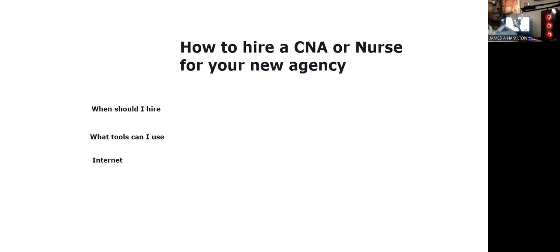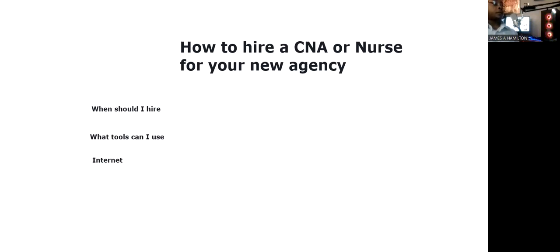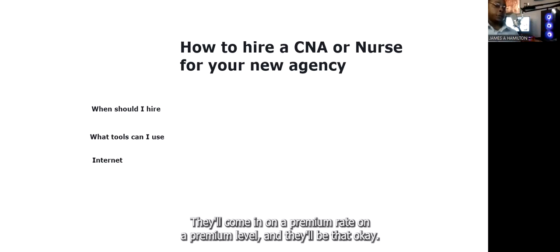You're hiring and you're being truthful. You don't have any open slots right now. A lot of people will still become a part of your company. Sometimes they'll come in at a PRN rate, on a PRN level, and they'll be that. Okay. I'll explain to you the terminology, PRN and per diem, as we go deeper into our course. But right now, I want to stay focused on the task.